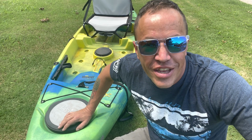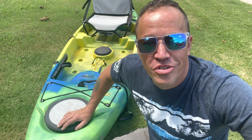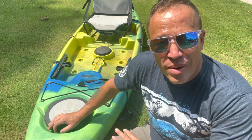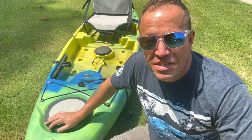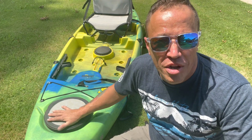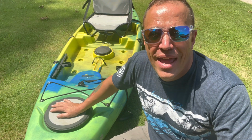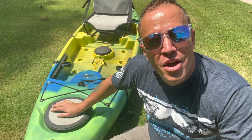If you're looking at getting into a new kayak, the Jackson kayaks are exceptional. They have a wide range of kayaks, from recreational to fishing kayaks. And don't be intimidated. This one right here, when it was new, had like a $900 price tag. Yes, it's a little more expensive, but when you talk about a kayak, like I said, I've had my Kusa for going on 10 years, and it still performs today as well as it did the day I bought it.